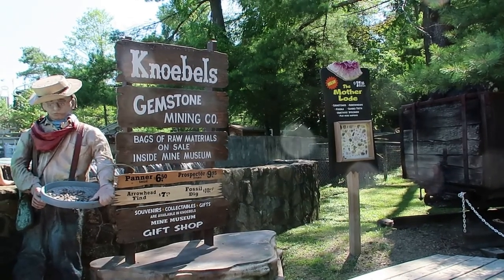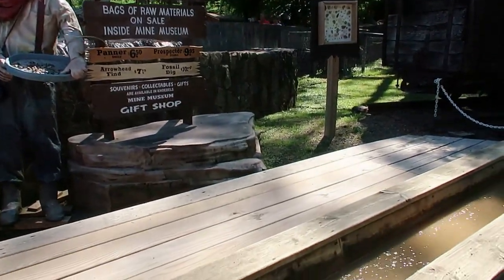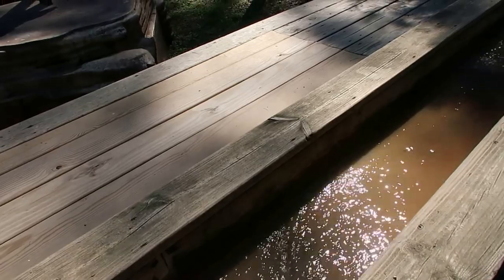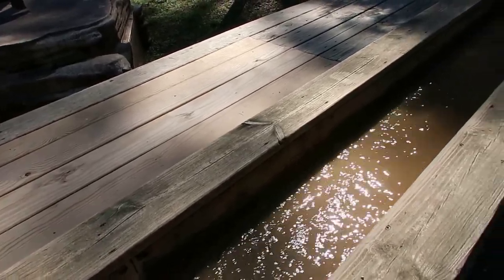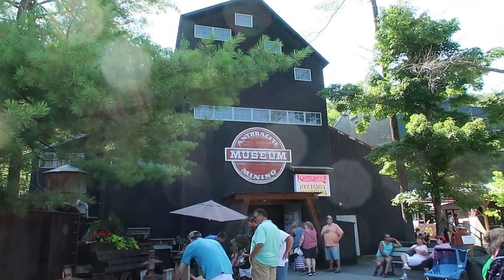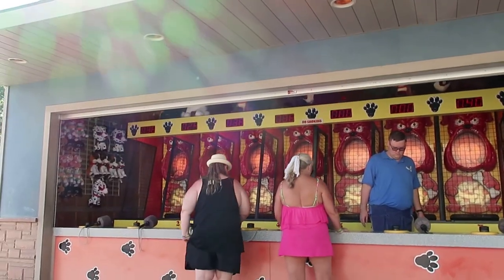So this is Knoebels Gemstone Mining. They have a sluice box here. Purchase your bags full of gemstones, and they do have arrowheads and fossils as well inside of the Anthracite Museum, which is right here. Jen and Teresa are gonna do the dog pounder.